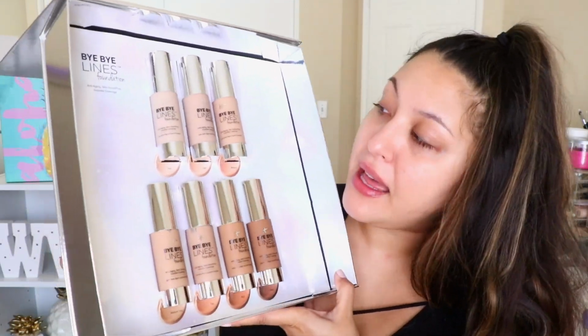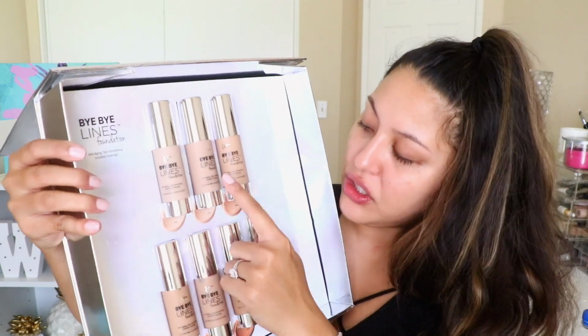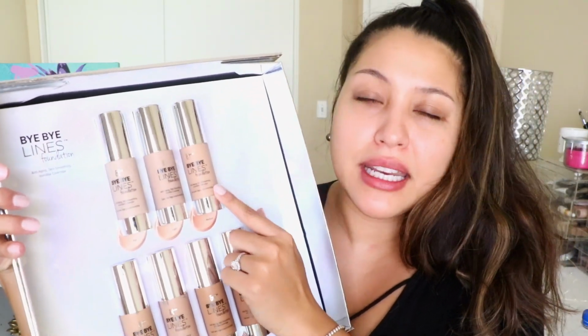Lines and wrinkles. Sounds like something moved. Okay, yeah, just some of the foundations fell out. Okay, so this is the brand new Bye Bye Lines Foundation. Now, I will say with the foundation shades, they have fair, light, medium. If you guys look at medium, it is pretty light.